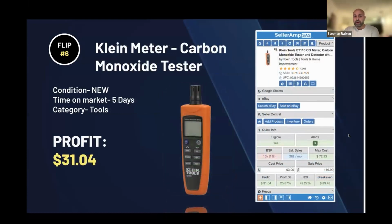Here's a Klein meter carbon monoxide tester. Now you're going to have to get them gated for tools and stuff. I've expanded my business a lot by getting into tools, electronics, business, industrial. Again, not for the beginner, but I'm here to just share what's working for me right now, and you can take it with a grain of salt. Only on the market for 5 days.